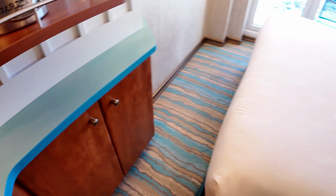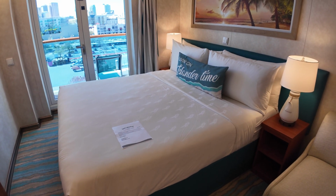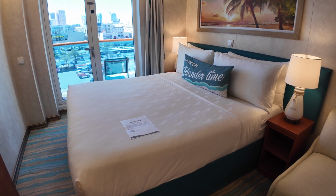Now, I am sailing with Facebook Jason, and they put our beds together, so we need to rectify that. Because as much as I love him, I don't want to be cuddling with him.